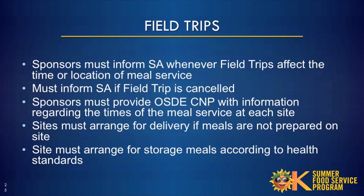In addition, all sites participating in the program must arrange for delivery if the meals are not prepared at the site, and arrange for storing the meals according to standards prescribed by local health authorities until mealtime. If the meals are not prepared on site, the SA will not approve meal service at that site unless either meals can be delivered no more than 1 hour before the beginning of the meal service, or proper facilities exist on site for storing the food.